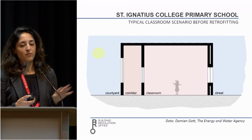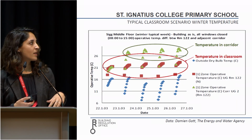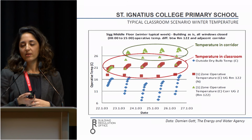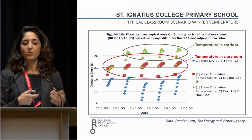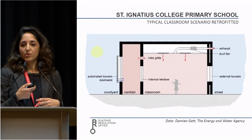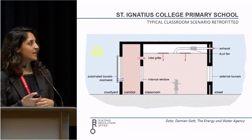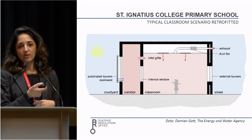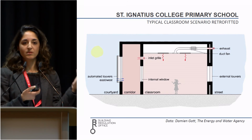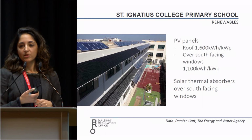So this is a scenario before the building was retrofitted with a corridor along the perimeter facing the courtyard. During the studies, it was observed that within the corridor, the temperatures were higher than the temperatures in the classroom because they were being passively heated because of the large glazed areas. So the corridor was used as a way of pre-warming the air for natural ventilation, for mechanical ventilation, sorry. And an inlet grill was inserted between the corridor and the classroom and an exhaust air between the classroom and the street. So it's a very simple system, but thanks to the natural heating of the space can be used effectively. More PV panels were inserted on the roof.